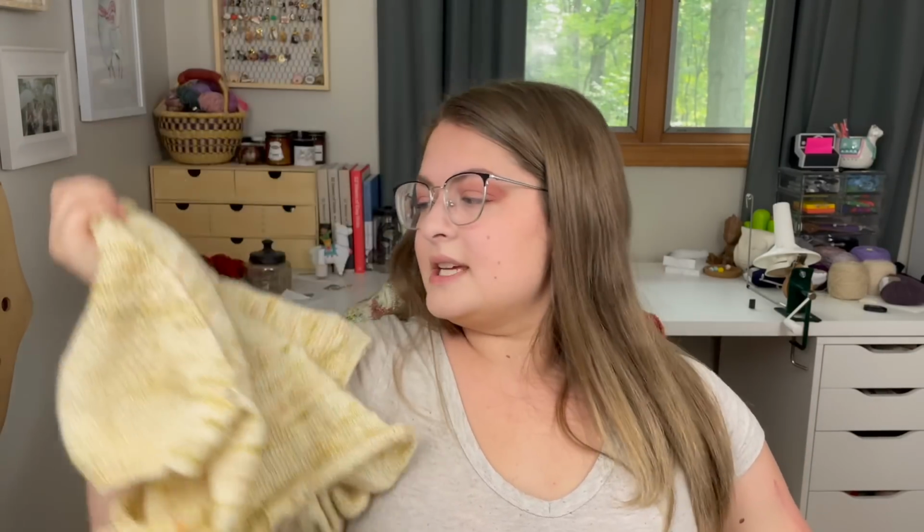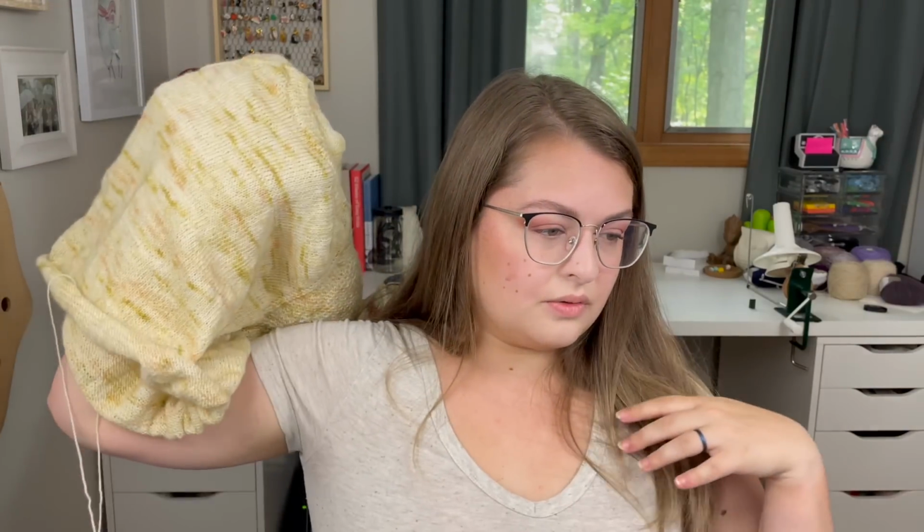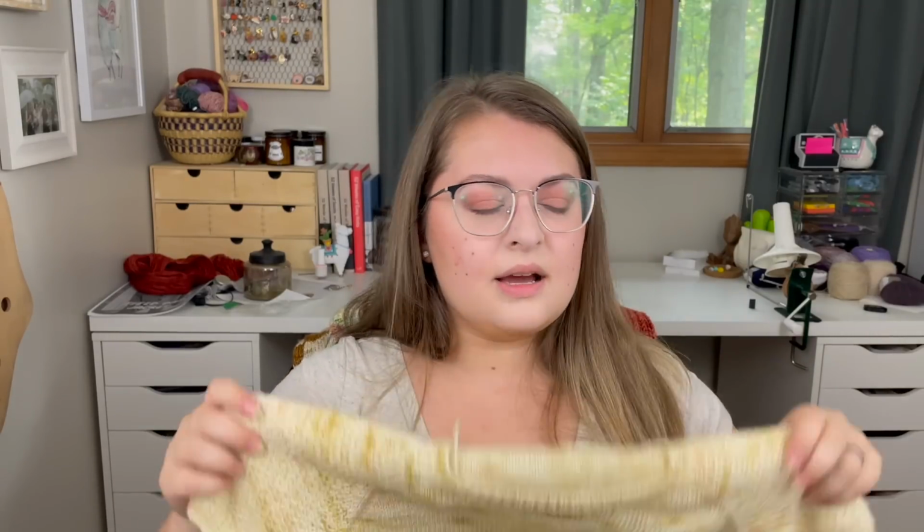It's like a buttery yellow with springy greens and peachy pinky orange colors. It's beautiful. I'm knitting a size 3. Basically all of Tori's patterns I knit a size 3 in, and they fit me perfectly. I have a 40-inch bust, and that should give me some ease, but not too much, which is how I like my tees to fit. And yeah, it's beautiful. I'm very pleased.